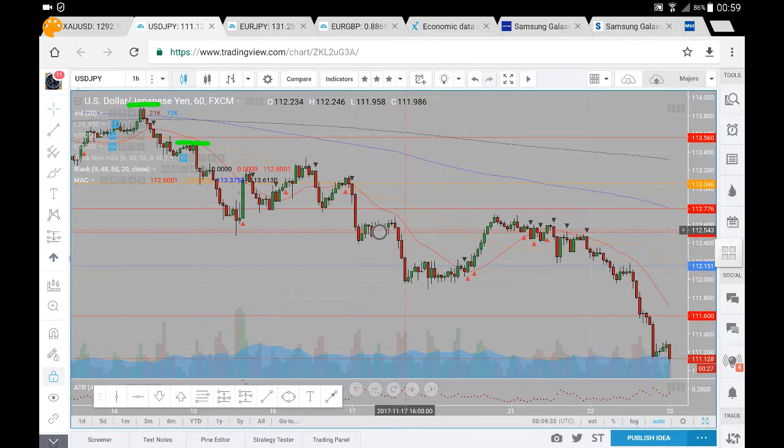We've got a high there, and we've got a lower high. Got into a bit of a consolidative range, and we did break out to the downside. And again, we've had a consolidative range, break out to the downside. We did come down into this consolidative range again. We've had a move to the upside, and we've had a slow move downwards. Then some strong selling momentum has come into the market on the US dollar Japanese yen.